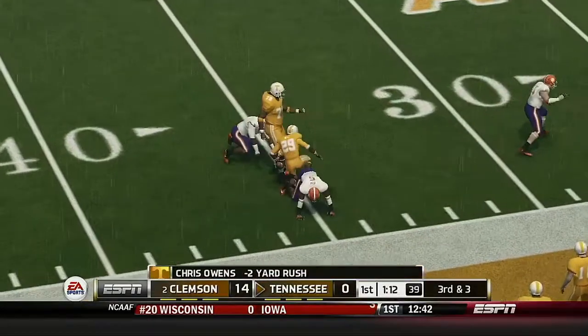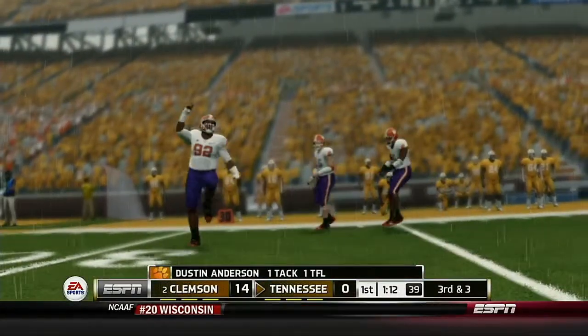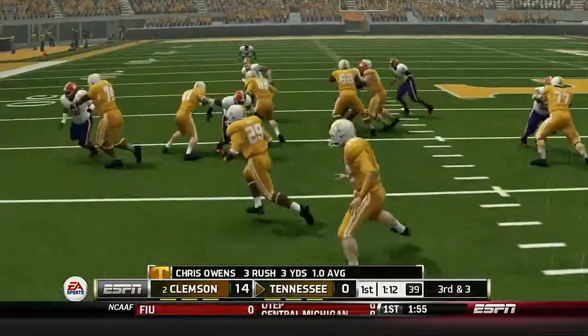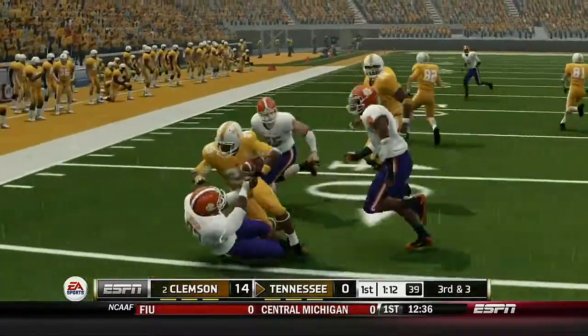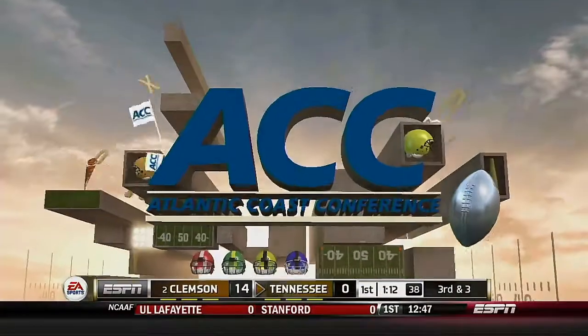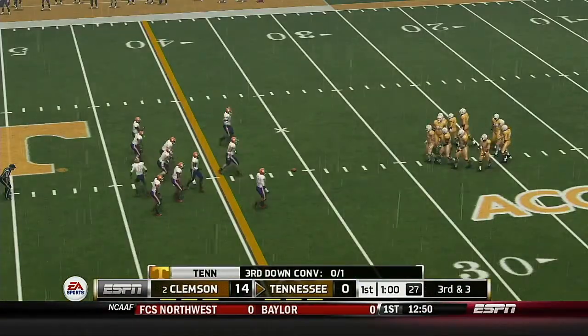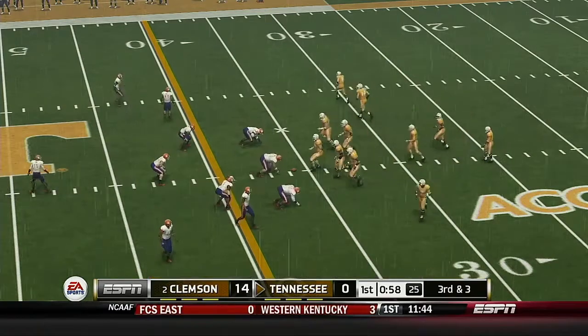They go with a run, and he's brought down in the backfield. That's a loss of 2 yards on the play. That makes it third and 3. They need about 3 yards to get the first down here on third down.